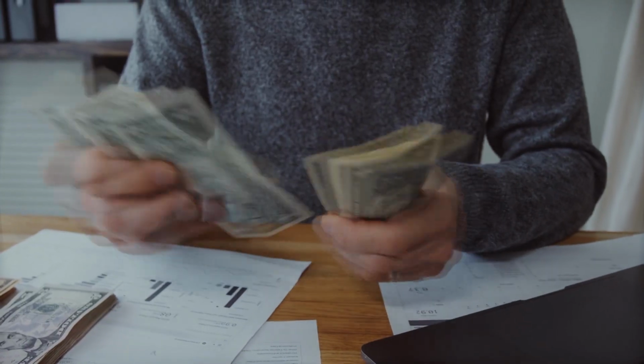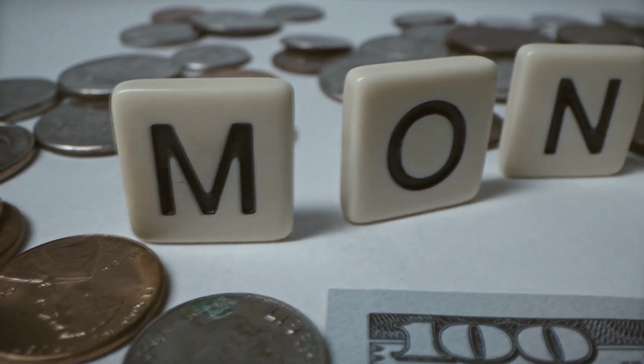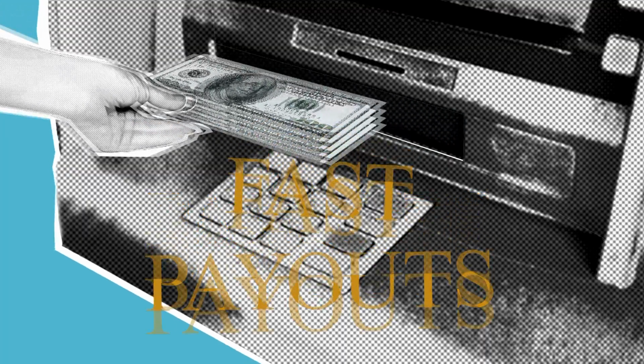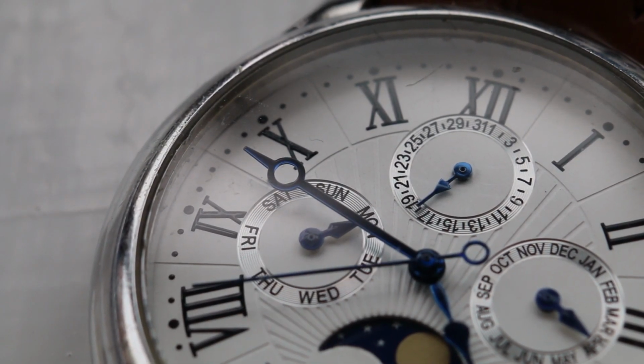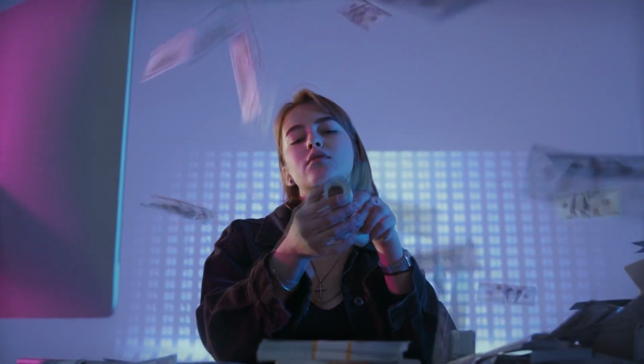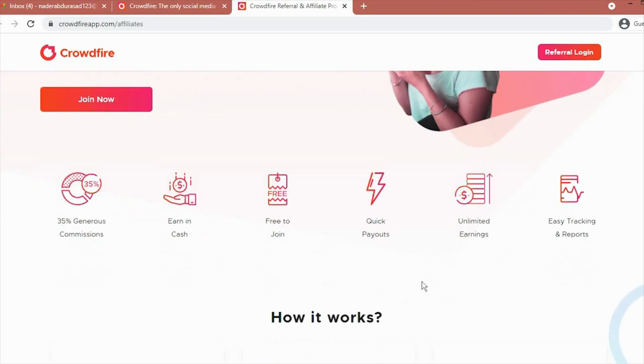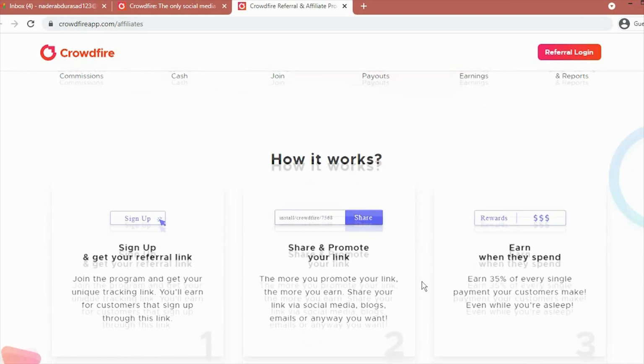And you can start making money right now with this, even if you don't have a single dime in your bank account. They provide fast payouts, which means that you won't have to wait too long to get paid, which basically means unlimited income, so you can make as much money as you like. And easy tracking and reporting, so you'll have complete information on how much money you've made as well as other things. You can see here how this actually works.